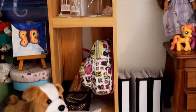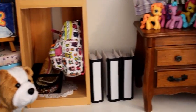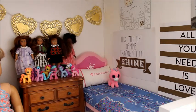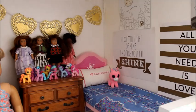There's this backpack and a little purse, and then next to it are these little binders that are from Staples. This side of the room has Nikki's collection of My Little Ponies, as well as Kirsten's collection of American Girl dolls, which are the American Girl mini dolls.